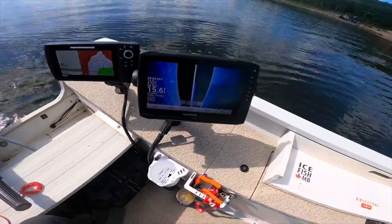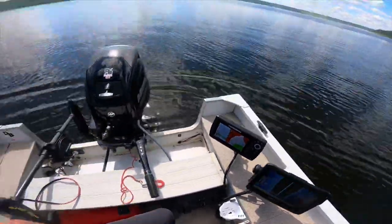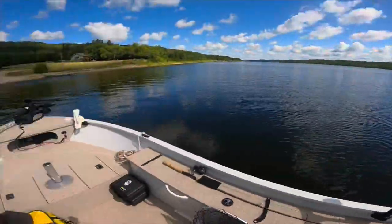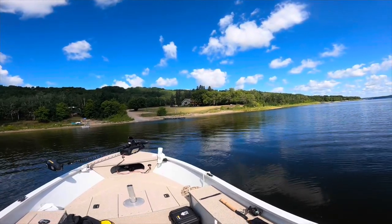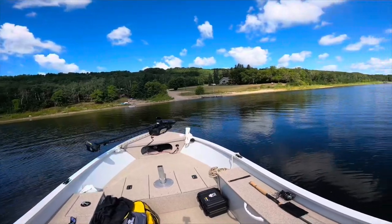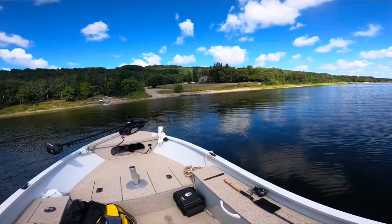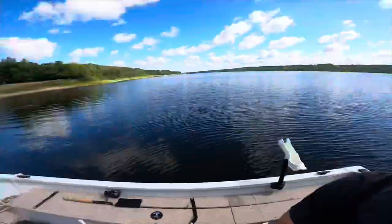Okay, we got the Garmin Hummingbird fired up, motor's ready to go, life jacket on. There it is, we're at Kilman Resort. Beautiful spot, beautiful campground, very private, treed in, nice and quiet. Well, when they're not trimming down trees, I guess.